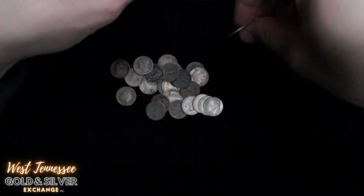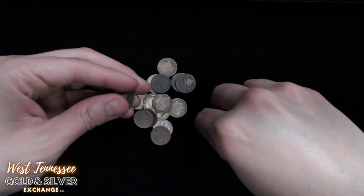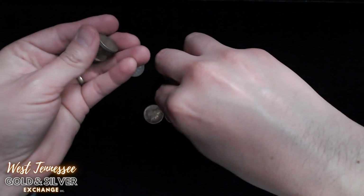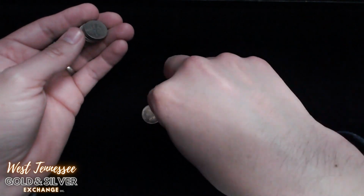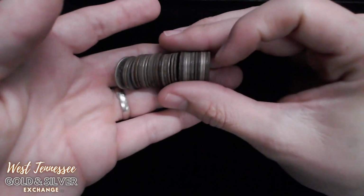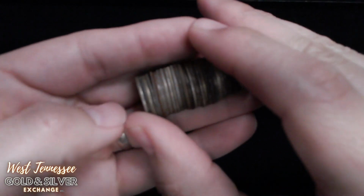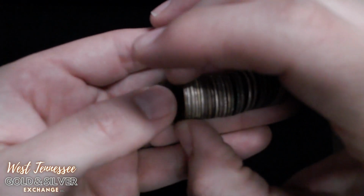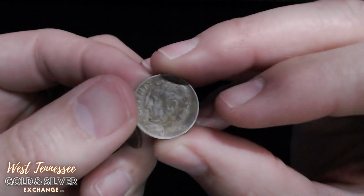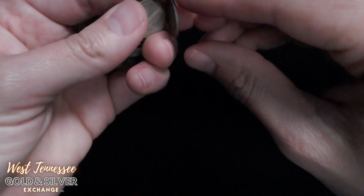Let's grab all of these dimes right here. Let's see if we can find some silver. Same rules apply with pretty much any silver, is to look at the edge. The edge will tell you fairly quickly if it has copper in it or not. So here is all of them. But these guys are pretty dirty, so I might have to double look. This right here looks like it's a penny, but it's not. It's just a very dirty 1970. So 1970 is not silver. That goes in the face value.